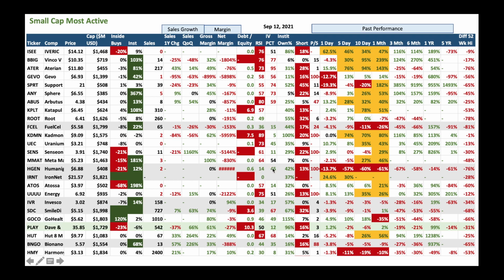Both, as you can see here, HGEN has got a low RSI, 14. IRNT, I think we should probably wait on this. As you can see here, the stock has gone up in 1 day and 1 week. This is too much too quickly. I would rather wait a little bit here. So with that, I would initiate a position in HGEN, given the stock has dropped very big time after the FDA not approving their drug here. I think this will recover and we can make some good profit here.